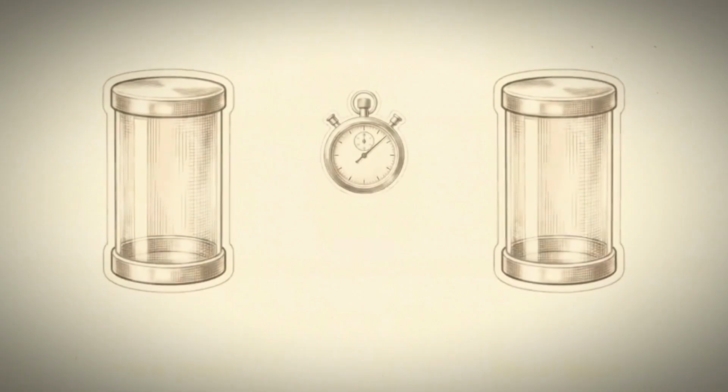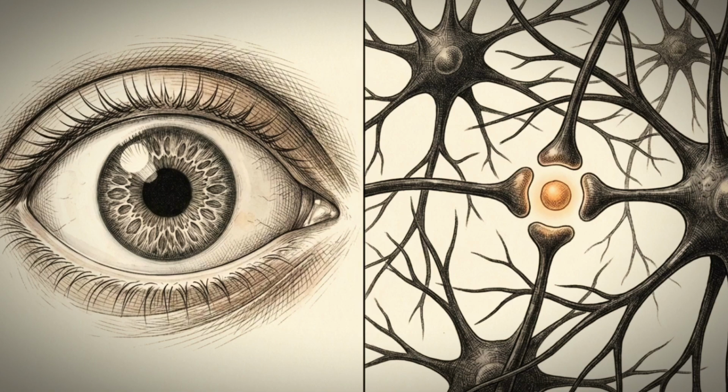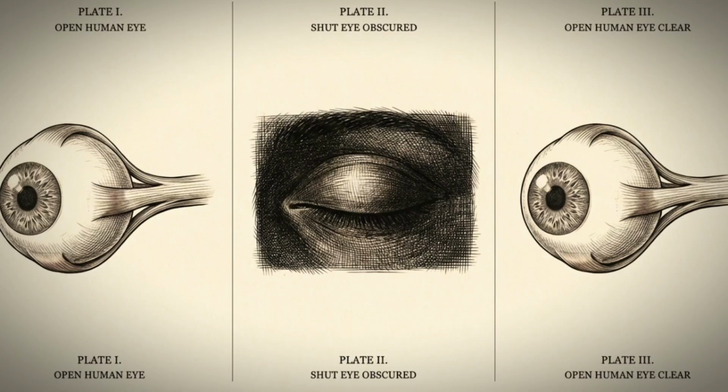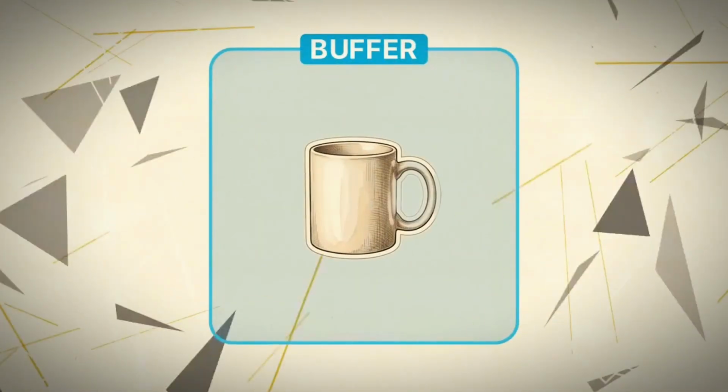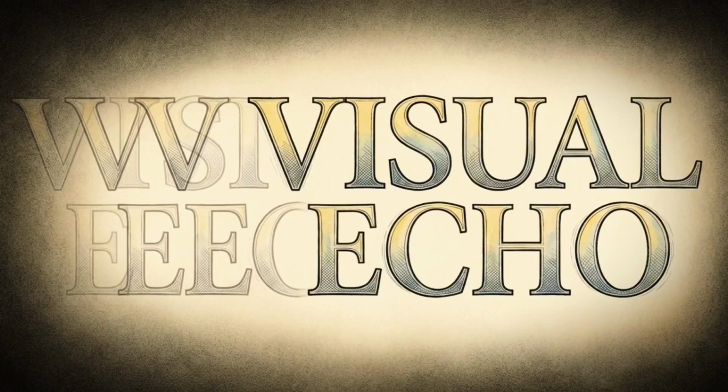Identifying the complex geometry of objects while simultaneously calculating its velocity requires a massive coordinated neural spike. This coordination isn't instant. The brain must sync these separate feeds, a process introducing a slight but measurable time delay between the moment light hits the eye and when we become aware of it. To keep the what and the where in sync despite the constant gaps from blinking, the brain requires a short-term memory buffer to hold the data steady. This specific biological buffer is known as iconic memory.